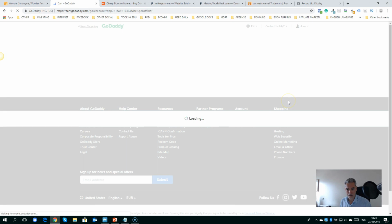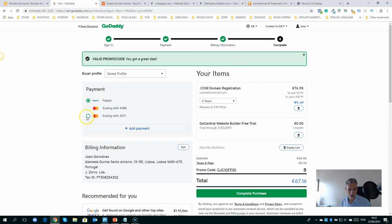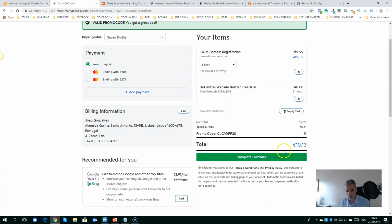Okay, and that's it. You have here your payment options, and you can save several profiles within your account. And also be careful, because when you come here, this 5-year option is pre-selected, so come here and just change this for 1 year. Okay, and this is the normal price. So you will get it for around $11 or something like that. But if you're buying for the first time on GoDaddy, you will be able to buy it for under $1.